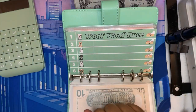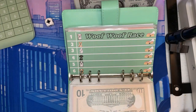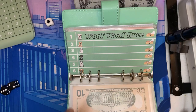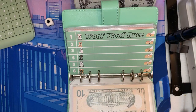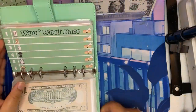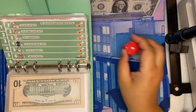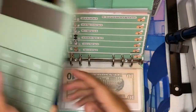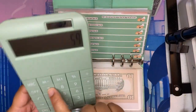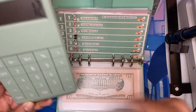Okay, Wolf Wolf Race. So, I just realized, instead of using my black dice, I should be using my Valentine dice, because Valentine's is next week. So let me take this out. Let's see what we will get. First one is 1 and then 6. So 1 is 5 and 6 is 7. So that's $8. No, 7 plus 5. Sorry about that. So 12.